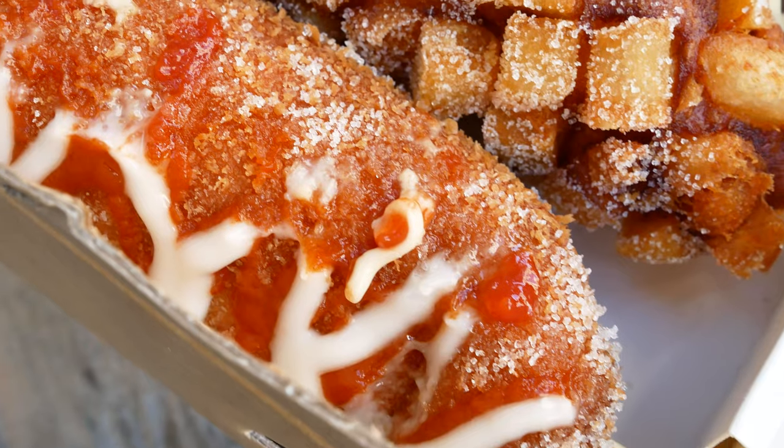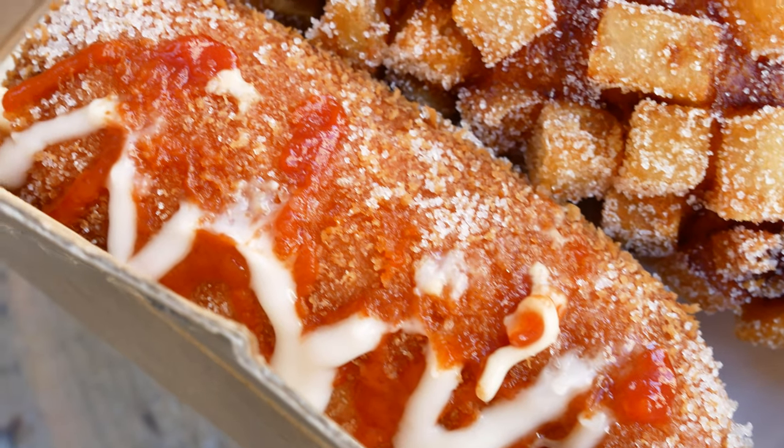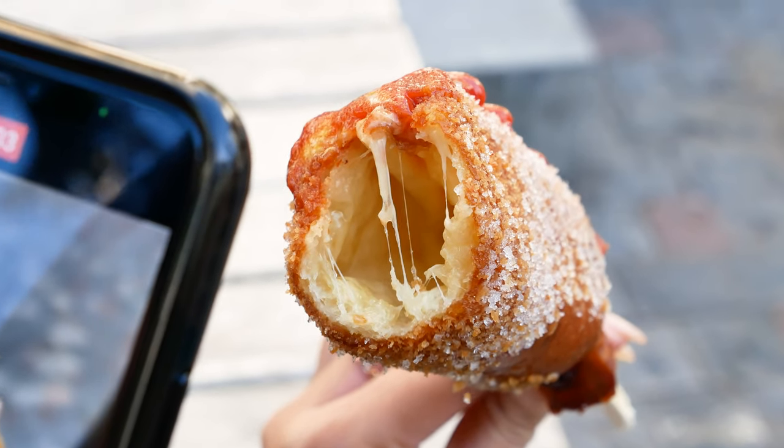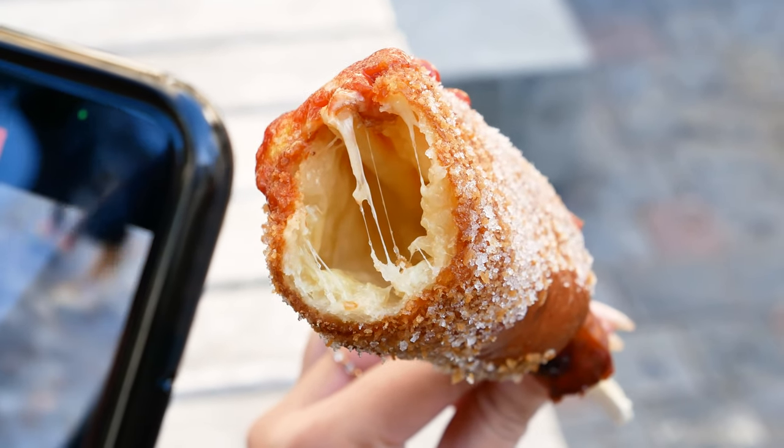If you know me, out of all the fried foods, the corn dog is just my favorite. And the Korean fried hot dog elevates it to another level with their different fillings and the sugar, of course, and the sauces. The Koreans are on another level. It's fluffy inside and the outside is crispy. I am in heaven. Right, next bite.